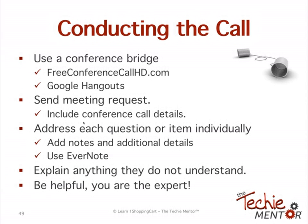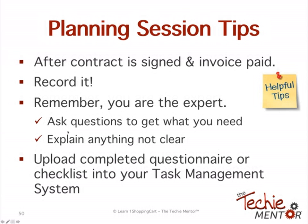A lot of times they buy technology because someone told them they needed it, like their business coach, or they went to an event. So they don't really grasp what it is that they've just purchased, even though it's a big chunk of change. You are the expert, so spend the time to really go over it with them. You only conduct the planning session / kickoff call after the contract is signed and invoice paid. You record it. As I said, remember, you're the expert.